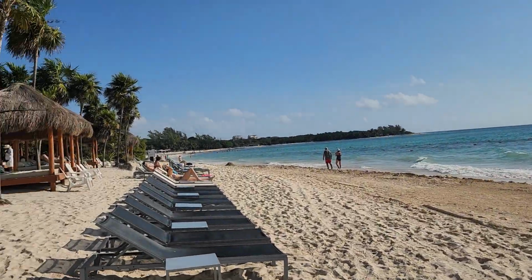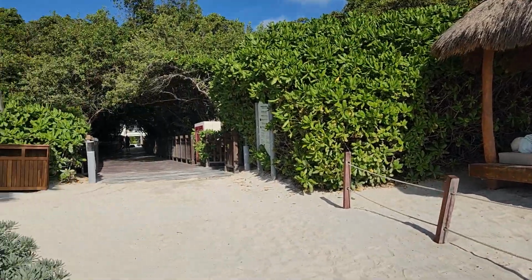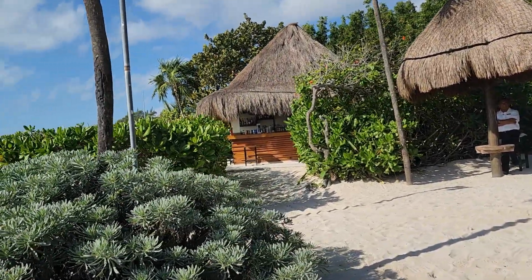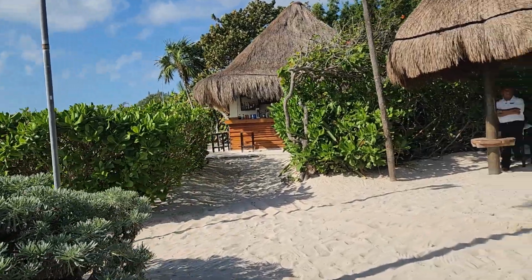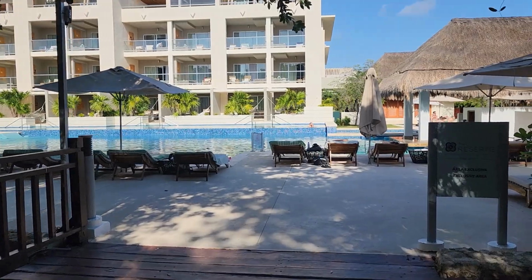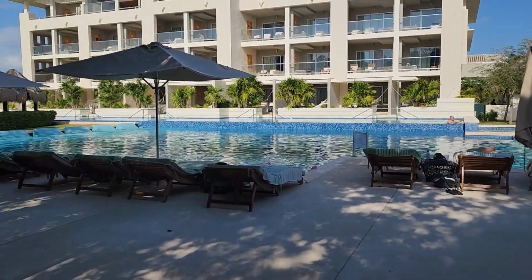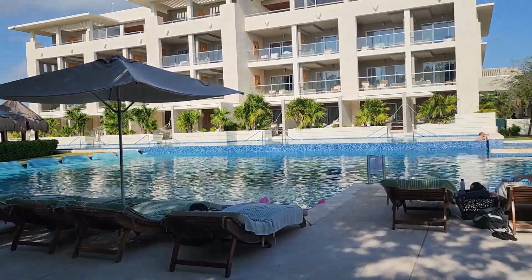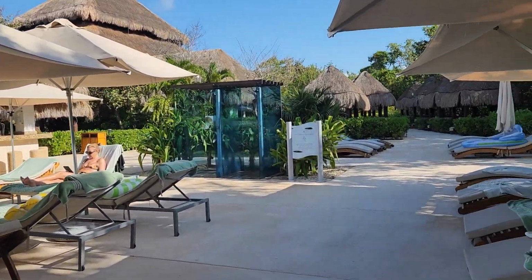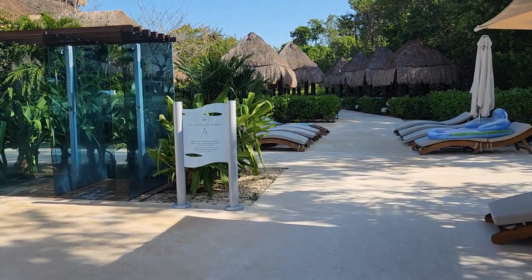So the beach itself was very, very clean. Every day there was seaweed, or there wasn't seaweed. Every day there was a difference. That's what I really wanted to say about the beach. I can't really tell you, yeah, there was seaweed and it was horrible, don't go this time, because every day was different. But as you saw, there were people out there cleaning and they were keeping up with it, which I really appreciated about the resort itself.